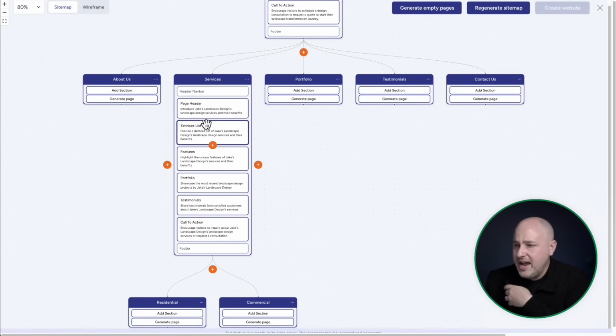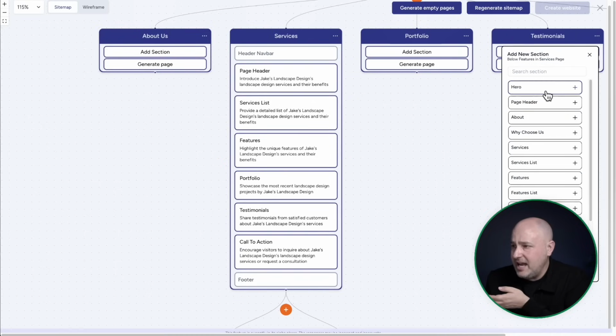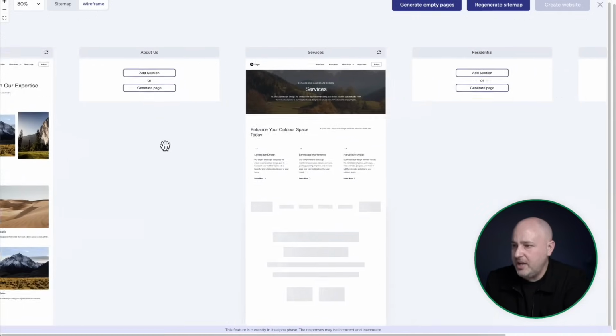And so if I am looking at this here, let's go ahead and zoom in. I'm looking at this. If I think something's out of order, or if it's missing something, I can just literally click on this plus, and I have a list here of different section types. I can add a section in and guide the AI on what that section needs to be about, and it's going to build it into the wireframe. Okay, so now let's go and take a look at the design for the services page.